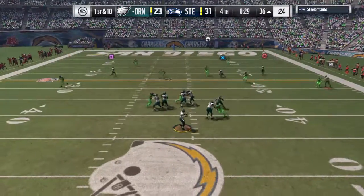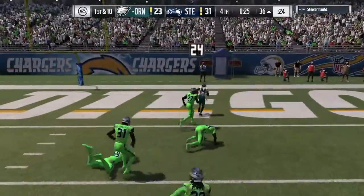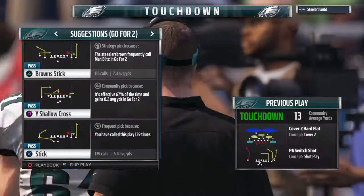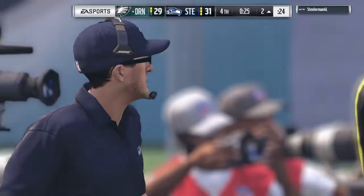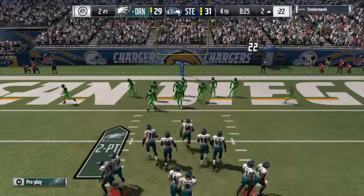He's back to throw. It's complete to Brown, right side. And he is into the end zone. Touchdown, Philadelphia. Antonio Brown with time running out. And the Eagles move back within a couple of the lead.